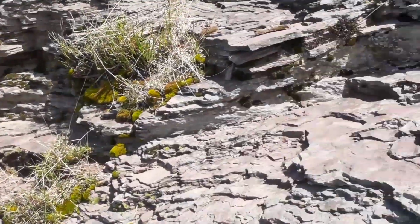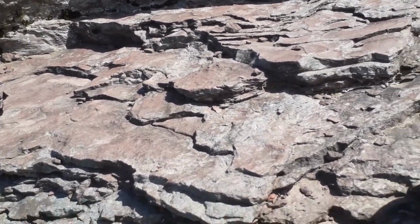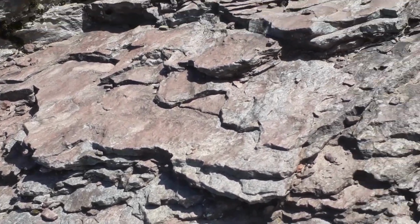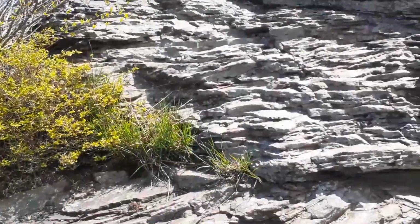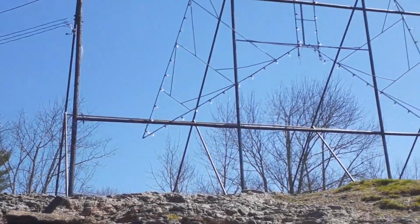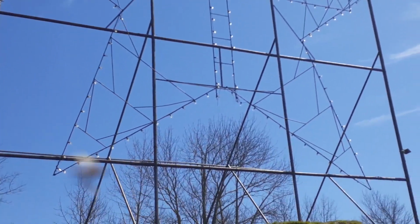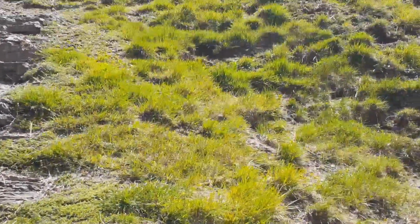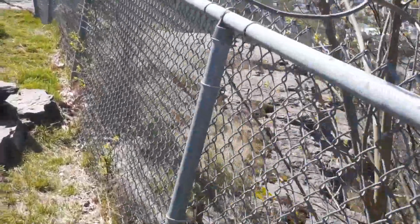And again, just want to show you a close-up of these rocks here. Again, you really get to see that slatey kind of texture to the rocks here. Again, that view of that big giant star down here by the cliffs. Alright, I'm going to continue on here walking along the fence.